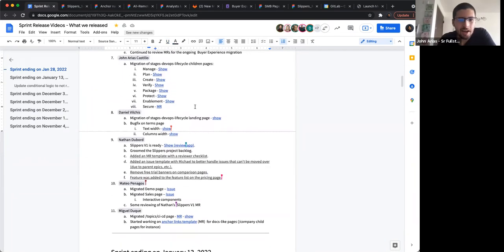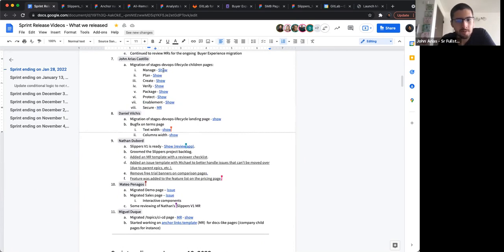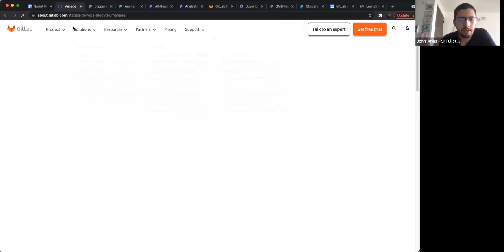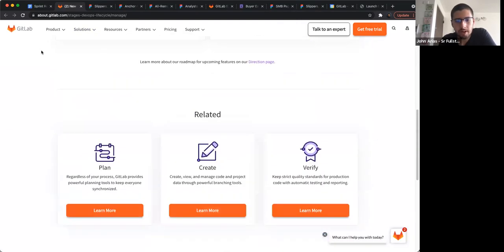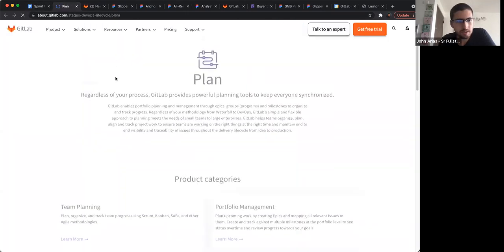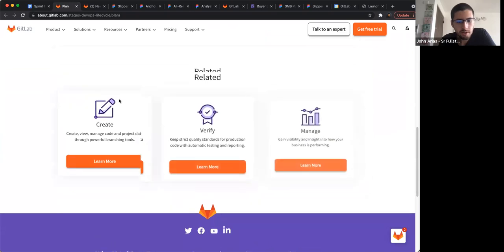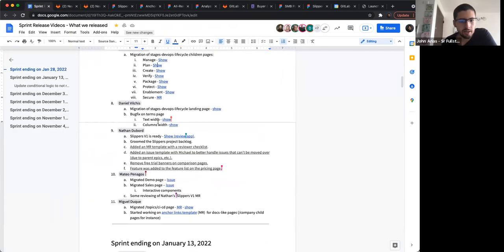Thanks, Tina. I worked on a bunch of child pages for the stages DevOps lifecycle. I worked on this one that you are seeing. Most of them are the same, and that will be it. Only stages DevOps lifecycle pages.